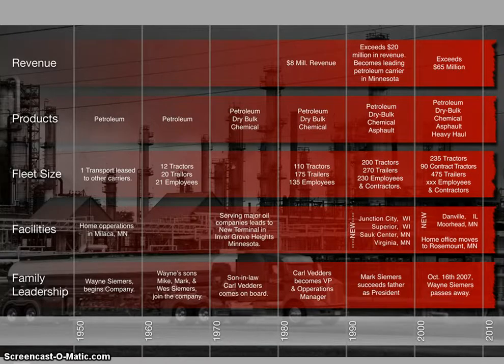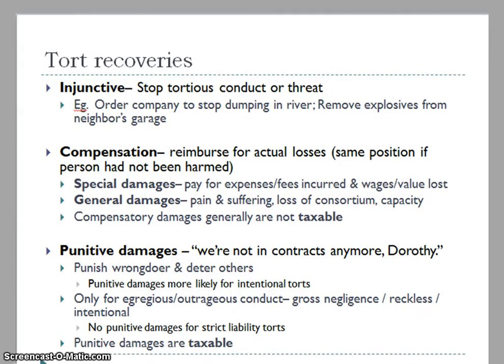I borrowed this chart from the Wayne Transportation Trucking Company. It's in their About section on their website. It shows how they started in 1950 and where they are now in 2010. If I were to go in for an interview to work for this company, this is how I would want to learn. I wouldn't want to read a whole paragraph and try to memorize something.